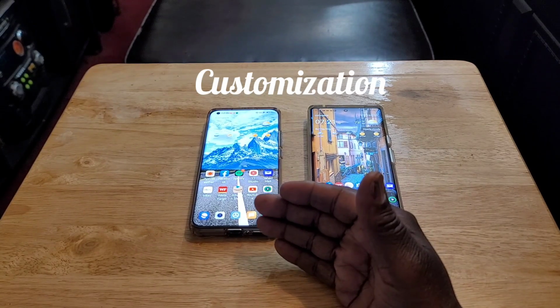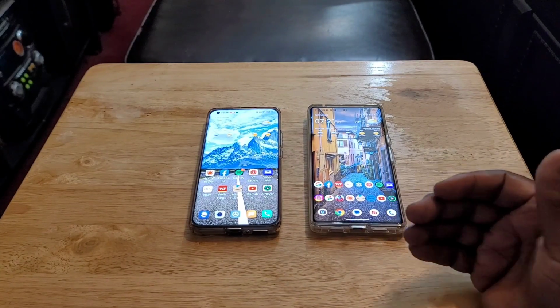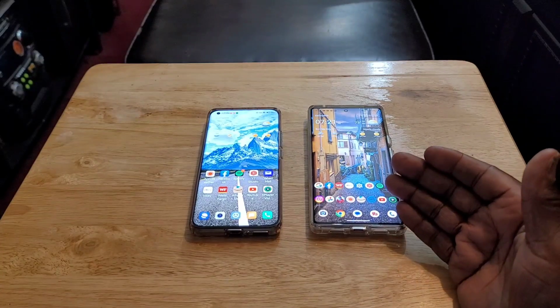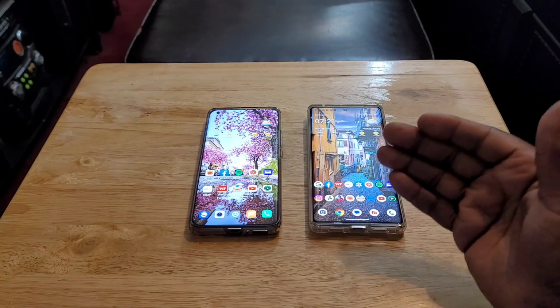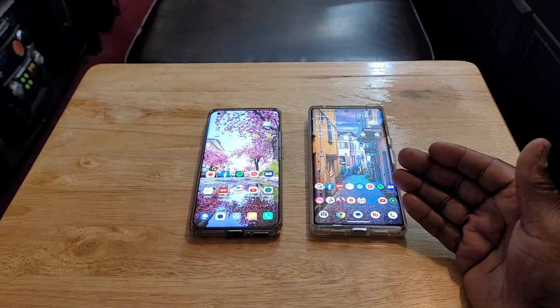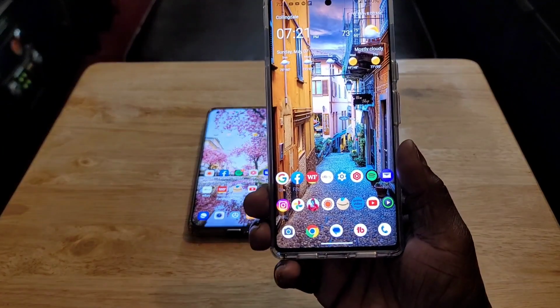Next, customization. The Mi 11 Ultra is far more customizable than that of the Pixel 6 Pro. I don't understand that, seeing that this is a Pixel phone, the creators of Android. I don't know why there should be any restrictions on a Google phone. It shouldn't be.